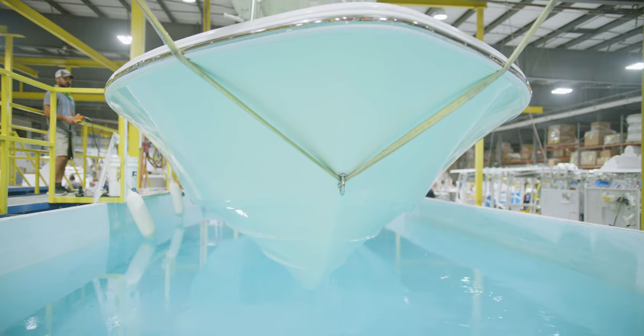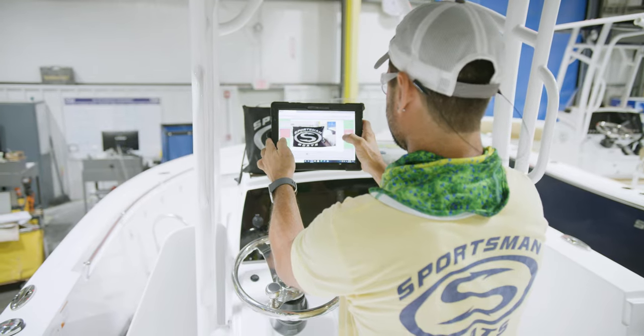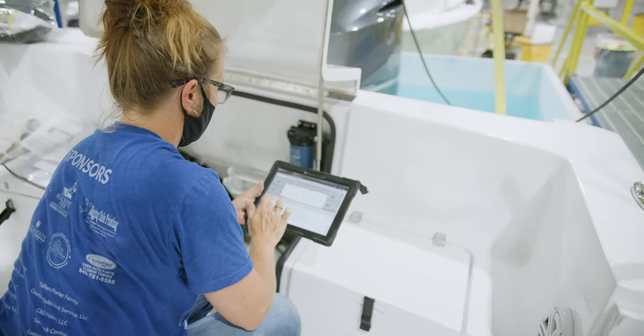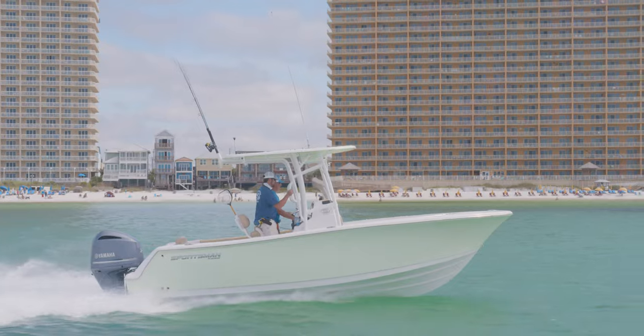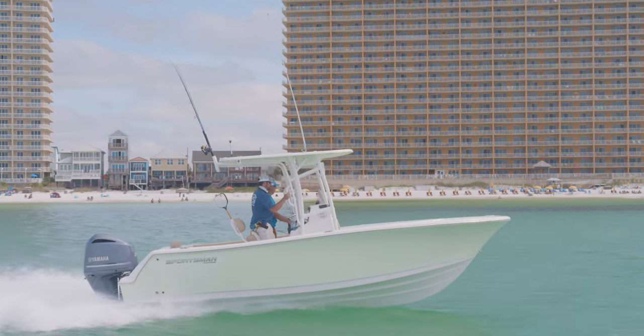This certification ensures that this boat adheres to the highest safety standard guidelines set by the ABYC, bringing you the peace of mind that you are purchasing a high quality and safe boat for you and your family.